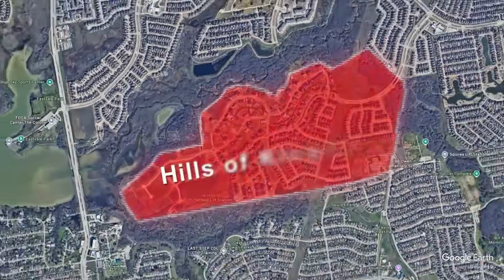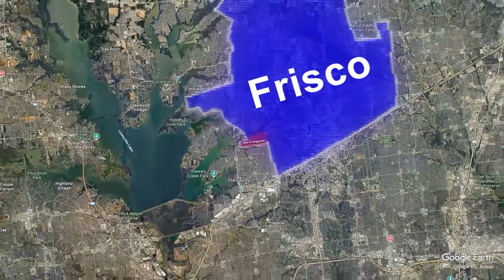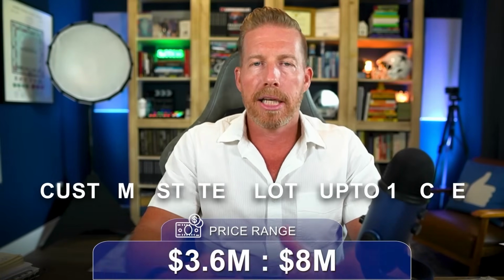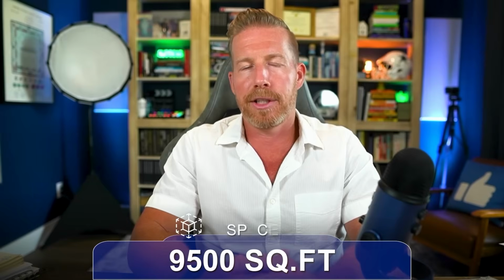But I mean, the Preserve isn't the only luxury option in Frisco that's really making waves. You've got the Hills of Kingswood, which is a guarded, gated community where available homes range from 3.6 million up to 8 million. Custom estates on lots up to an acre with rolling terrain and greenbelt views that really make you forget that you're in a major metro area. And the homes can reach up to 9,500 square feet with theaters, wine cellars, I mean, fitness centers. We've actually got a listing in there coming up here soon.